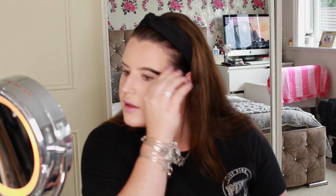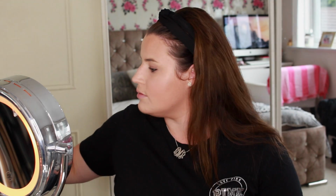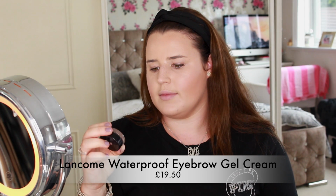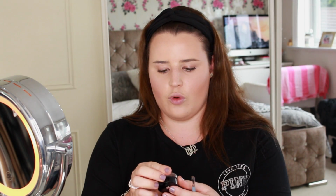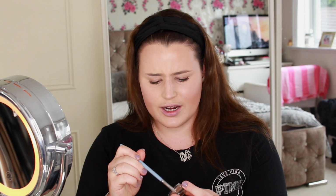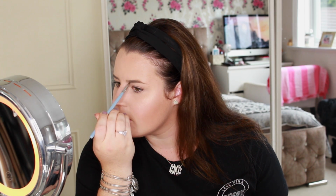So for the high-end side, let me just brush them out a little bit because they got a little bit messy in transit. For the high-end side, I'm going to be using my Lancome Sourcils Gel Waterproof Eyebrow Gel Cream in number 4. And this is like so good, honestly. It is my favourite. Not that I've tried like loads of them, but this one is very good.